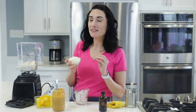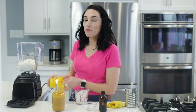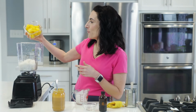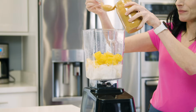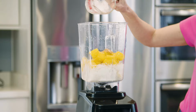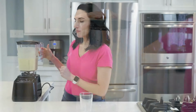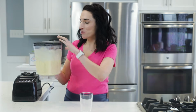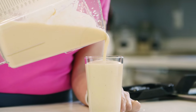This, my friends, is essential for this smoothie recipe. Some frozen pineapple is what we love here, but if you have fresh, use that too. Some almond butter, some vanilla extract, and ice. Okay, my friends, let's check this one out. It's thicker, smells delicious. So good.